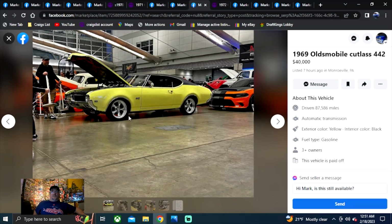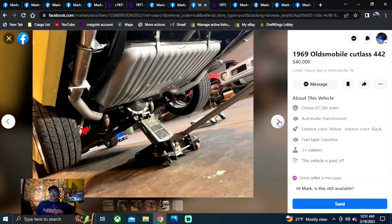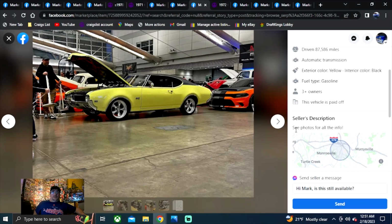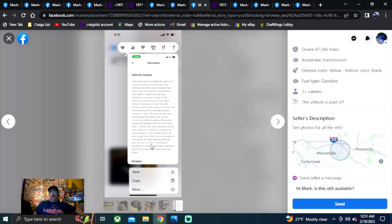1969 Oldsmobile Cutlass 442, 40,000, 7 hours ago, PA. It's automatic, got the console, buckets. Car is beautiful. See photos for all the info. So there it is. You want to read it out? There's what you got to read out. That's just absurd, but it is what it is.